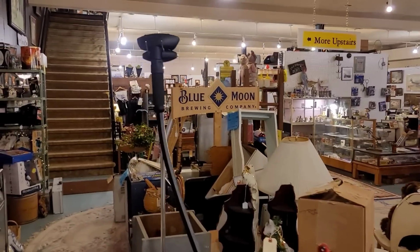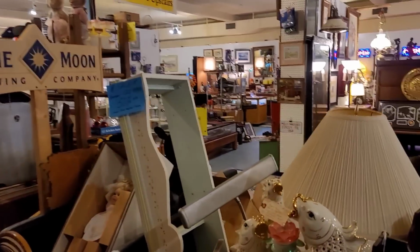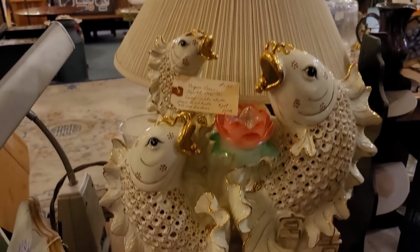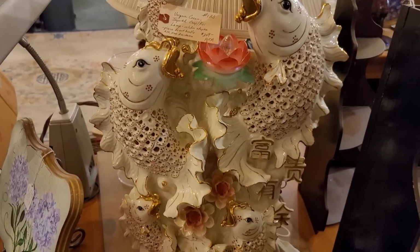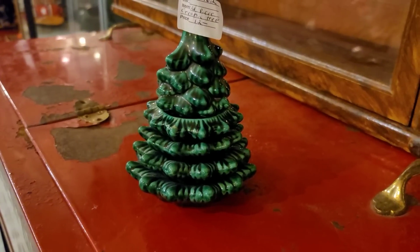I'm telling you what, that Lipperin man, oof, I was so excited to find that. This is really interesting. This koi, I'm going to call it Asian. I don't know. I think it's more Chinese than Japanese, definitely. It's interesting.